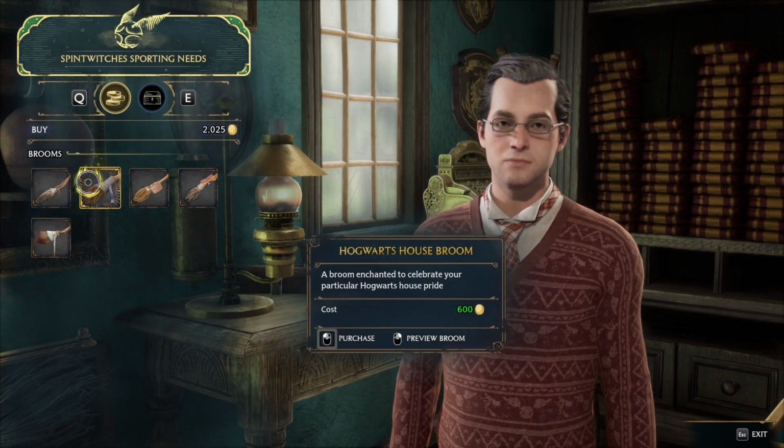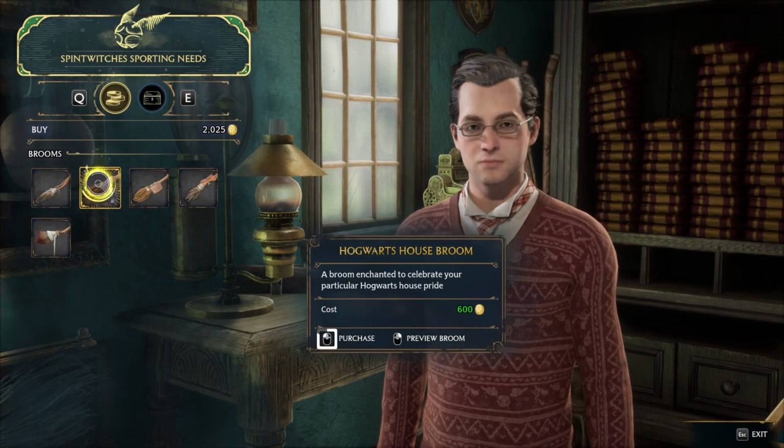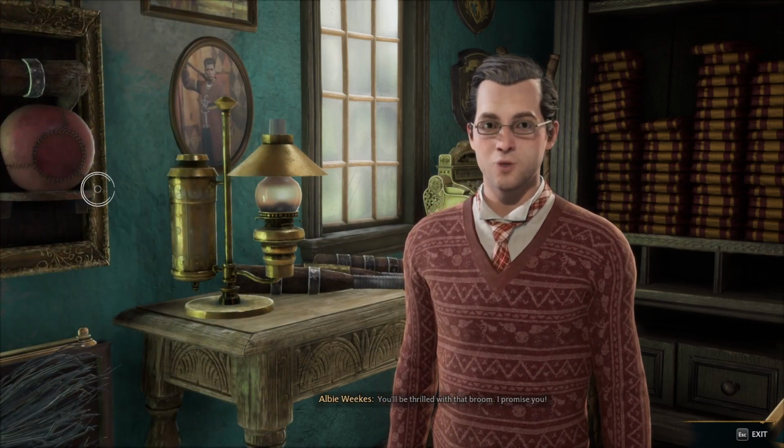Not too bad for broom prices. I think I'll get the Hogwarts house broom. You'll be thrilled with that broom, I promise you. Yeah, let's have a look.